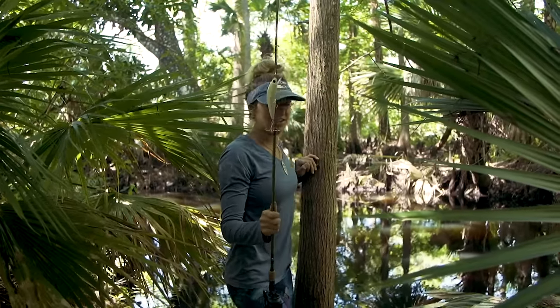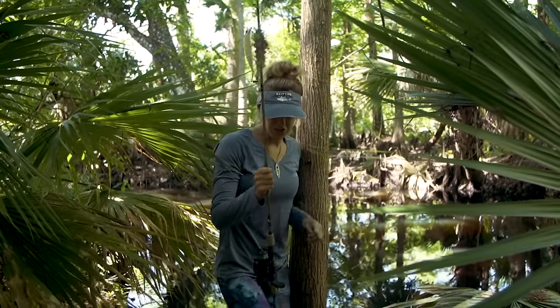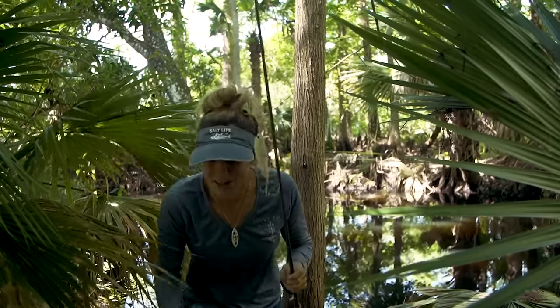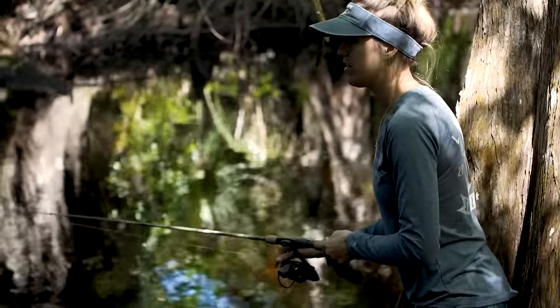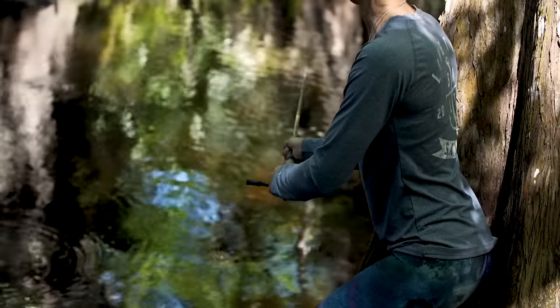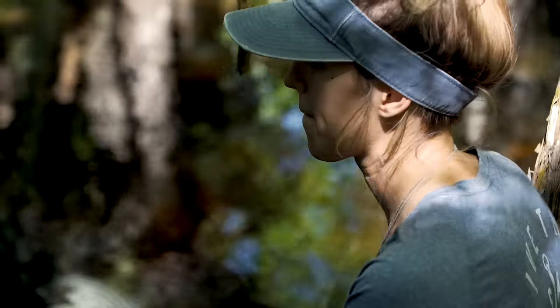So we're gonna keep moving down and get deeper a little bit over here. I was just doing some test casts to see if there's any bass sitting under those logs. I'm only gonna try a few here. I thought that was a gator for a second.